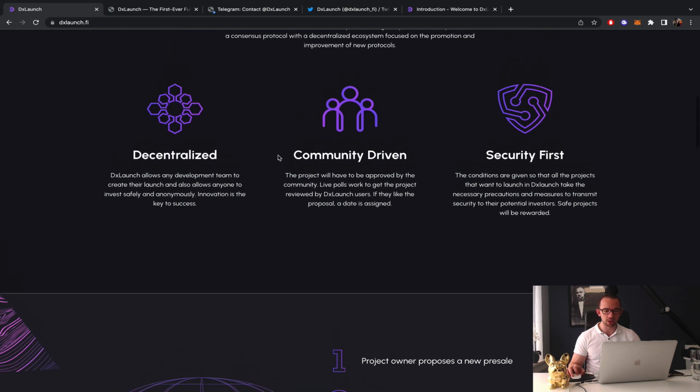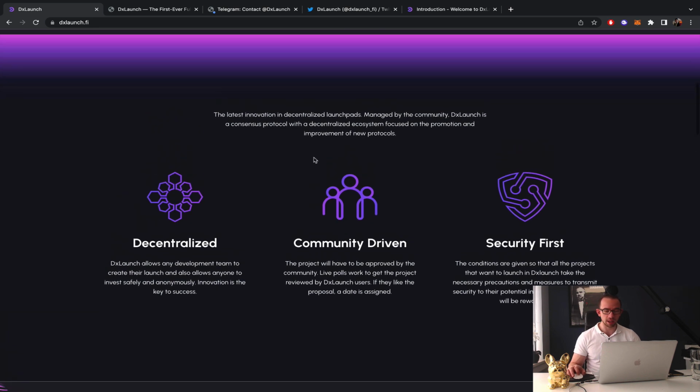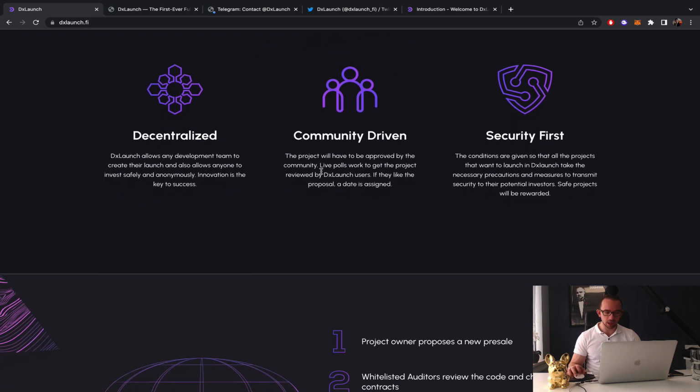Innovation is the key to success. So 100% decentralized. You could compare this to a platform like Copper Launch, right? Which is quite similar. Community driven, the project will have to be approved by the community. Live polls work to get the project reviewed by DxLaunch users. If they like the proposal, a date is assigned. So it's not something like Pink Sale where basically any scam project can launch. The community will have to vote if they actually want to incubate the project on DxLaunch or not.